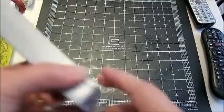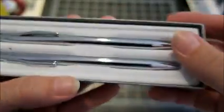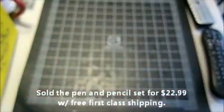Next up, I bought this set of Cross. It's a pen and pencil set from Cross. It's the mechanical pencil, ballpoint pen, chrome plated for $2, and probably get about 20 out of that.